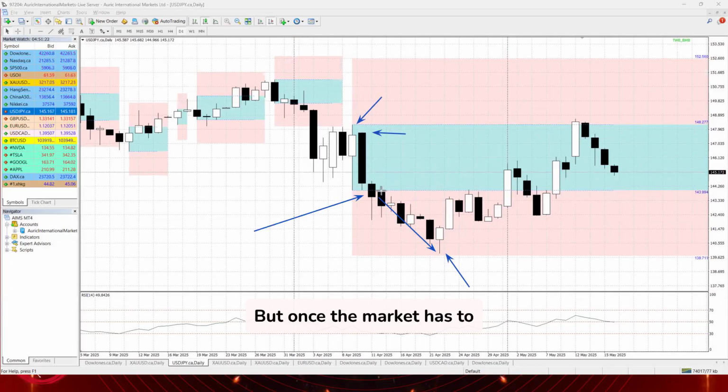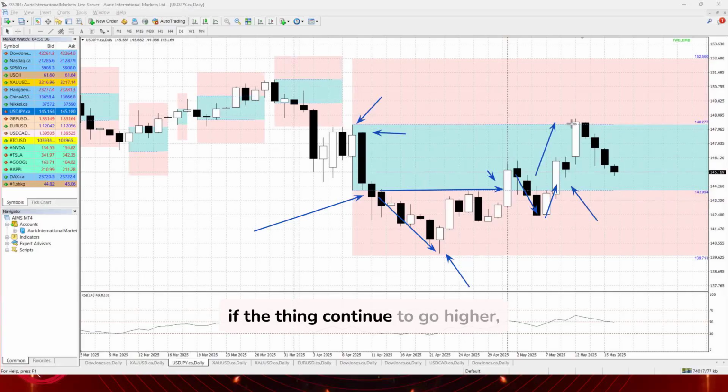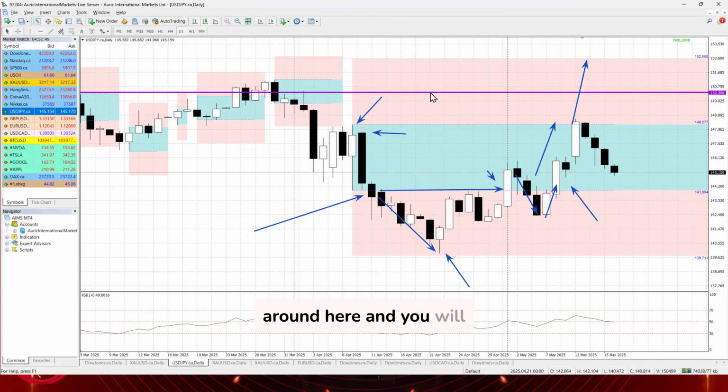But once the market started to go above it, you can see there was an initial pullback. Once people realize this is the right angle, the right place, they can come in and buy all the way to the missed target, which is OP. If it continues to go higher, it may go all the way to 152.56. But if you're worried, you just put a halfway mark somewhere around here, where you can take profit at 150.36.